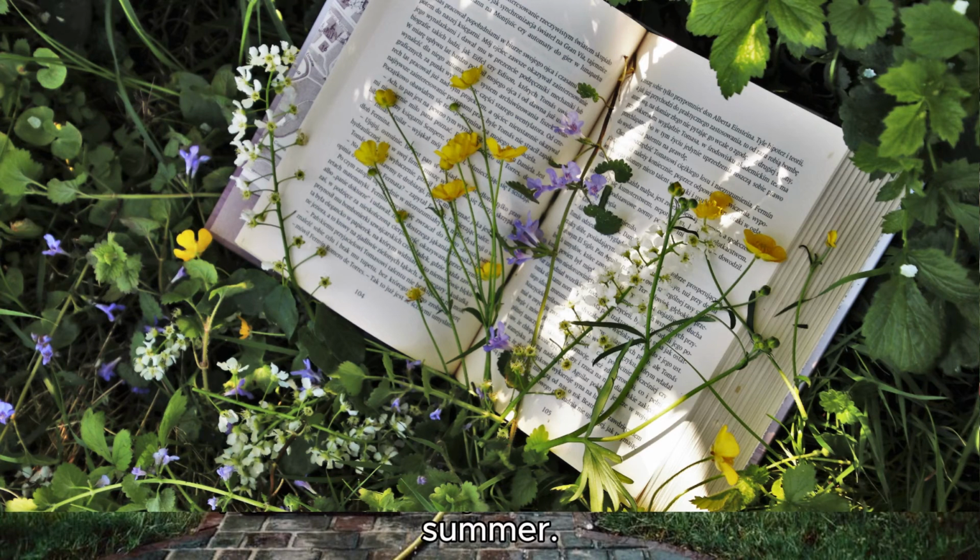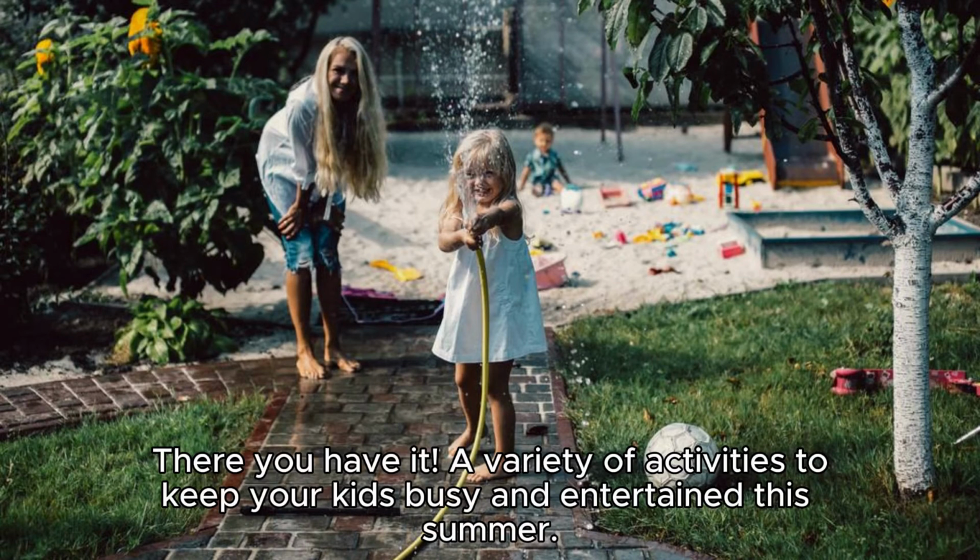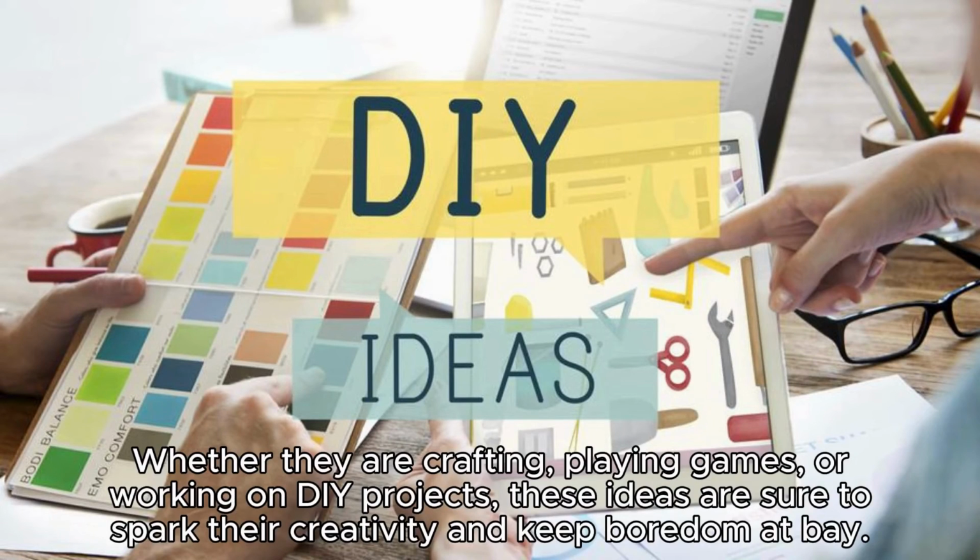There you have it, a variety of activities to keep your kids busy and entertained this summer. Whether they are crafting, playing games, or working on DIY projects, these ideas are sure to spark their creativity and keep boredom at bay.